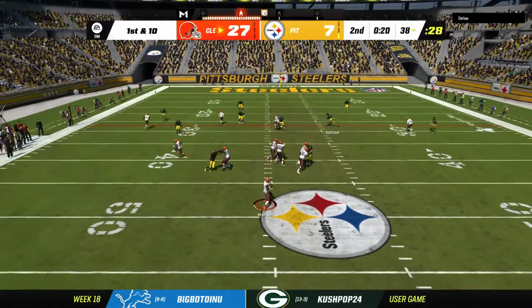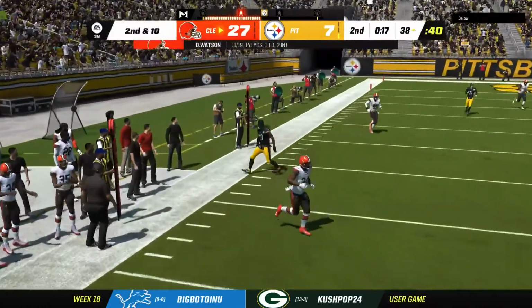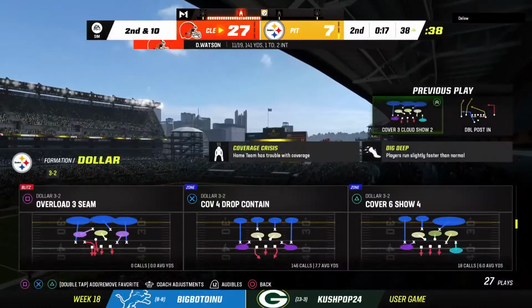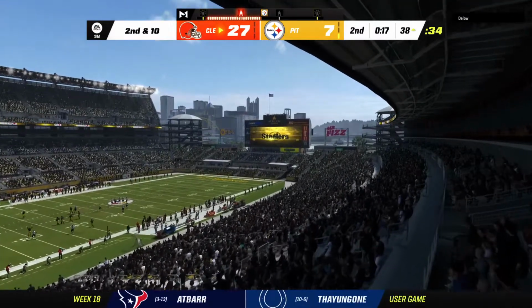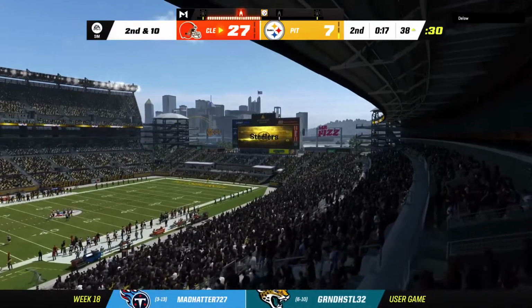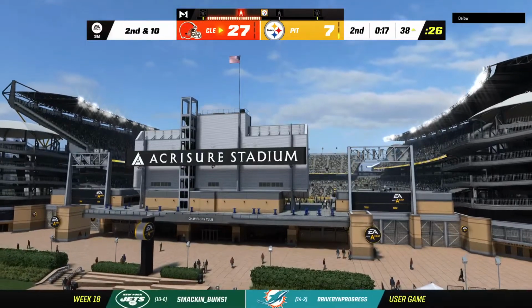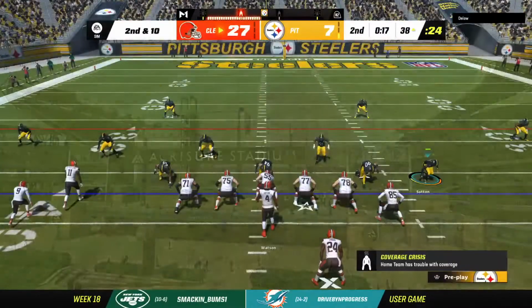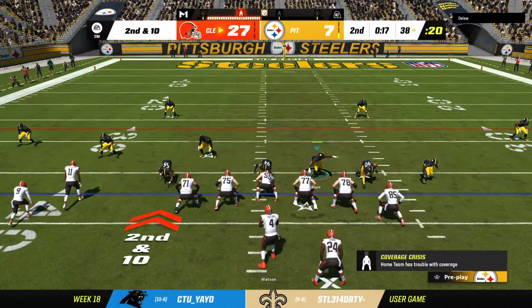Again, it's Watson. And that is incomplete. So 17 seconds now on the clock here. And not a common sight, at least on this drive. A momentary setback, though, for this passing game that has been moving well this series. Good thing for them, though. Still 2 more downs to connect and try and pick up another first down. After the incomplete pass, here now is 2nd and 10.